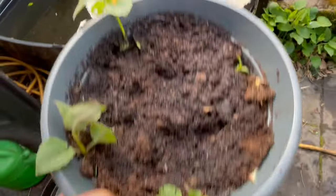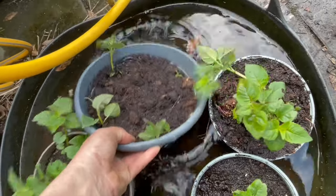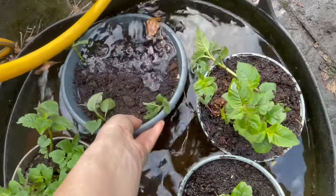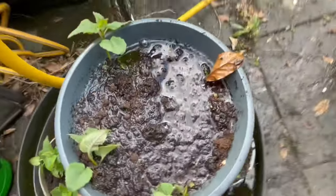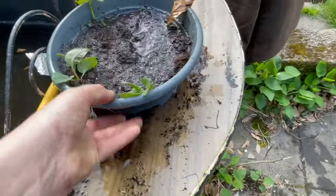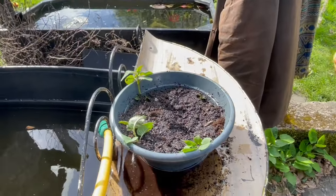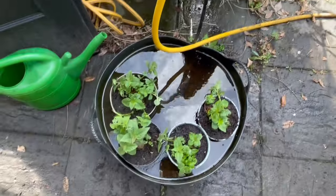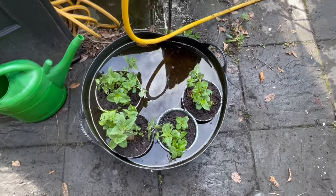Okay, I'm gonna put it in here for a good soaking. So, there we go. A good soaking. If those take, it doesn't matter, but it'd be nice if they did. But there's one plant divided into four. That's what I like doing.